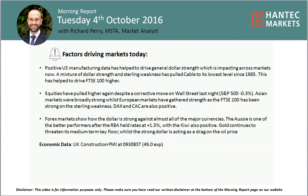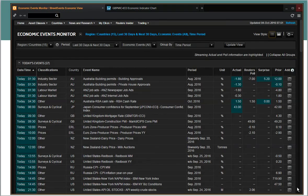So what are we looking forward to today? Well, we haven't got a great deal to go on really in terms of the economic calendar. We had out overnight the RBA rates decision kept at 1.5%. The Aussie is slightly performing better than other forex majors today on the back of this decision to stand pat on rates. But generally speaking, not a great deal to go on today.